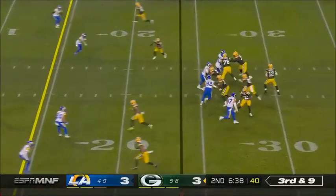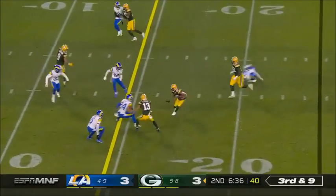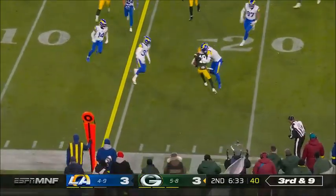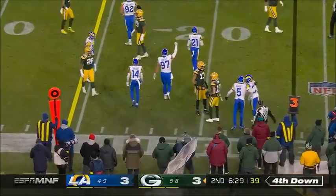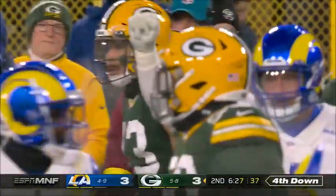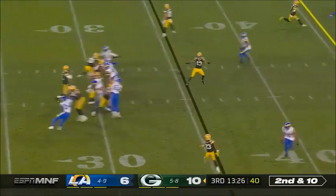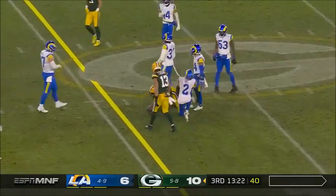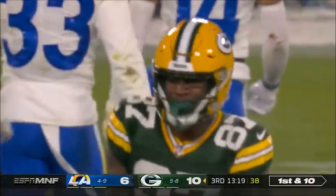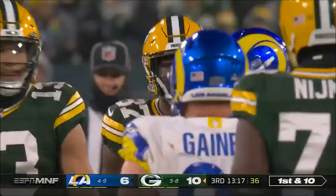And now he's playing outside linebacker. Pass is caught over the middle. Cobb doing everything he can, but will not get the first down as Ramsey is there eventually to make the stop, a gain of six. Gaines got the sack at the end of the first half. Here's Doubs. Romeo Doubs just kind of takes a seat with a first down. Hill will get credit for the tackle and a gain of 10.